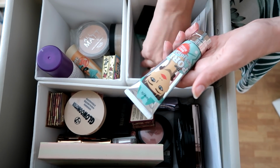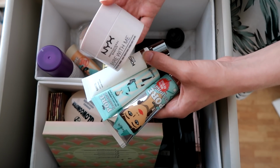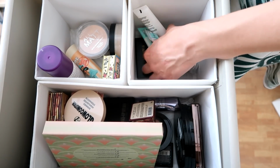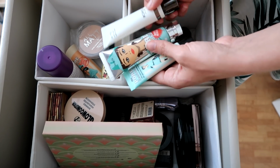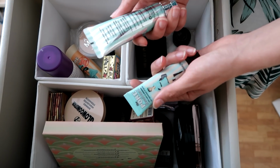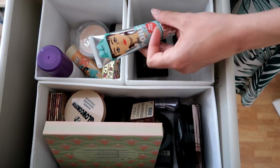Then I have a bunch of primers. I don't need 4 of a product I don't even use. I mean, I have been using this NYX Bear With Me. It's almost like a day cream, but I'm just trying to get through this, use this up, so I'm gonna keep that. But the 3 of these, you know what it is, guys? I don't really need mattifying products because I don't have oily skin. My skin is dry and I don't really get shiny. This is a nice primer. I think I'm gonna keep that. The Professional is just a small tub as well, so I will probably get through that at some point.